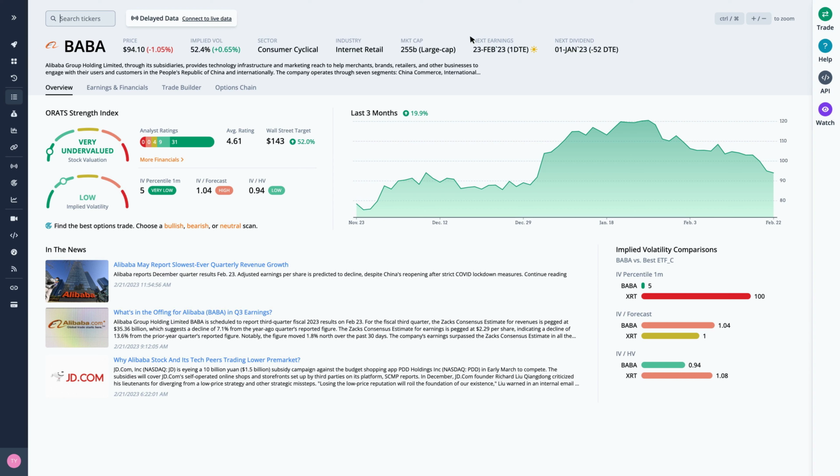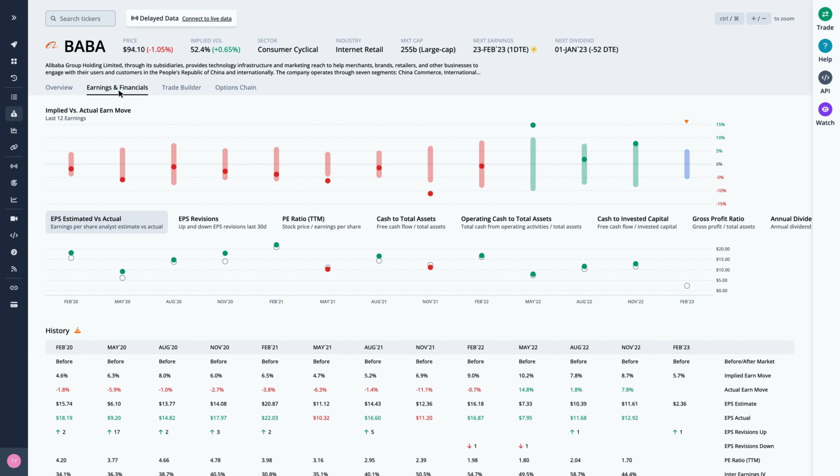we see this large cap company in the internet retail industry reports earnings on Thursday, February 23, before the open. The Earnings and Financials tab takes us to more detail showing the options market expecting a move of 5.6% in either direction. This move was breached in 5 out of the last 12 earnings.